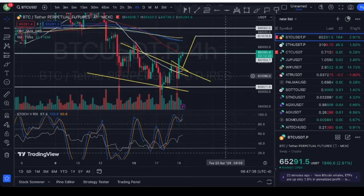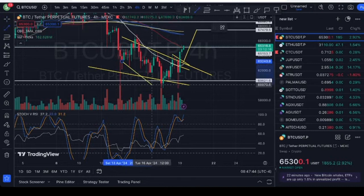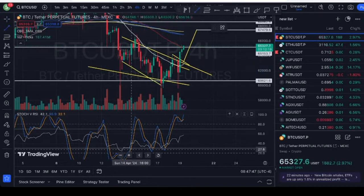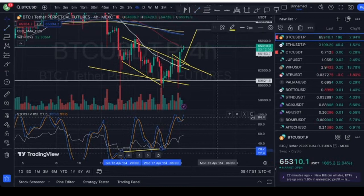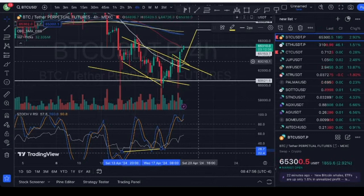Can we spot any bullish divergence? Yeah, I guess we could. See, from here to here, this low, and this high right here. So that's bullish divergence. That's the bottom for at least a few weeks.